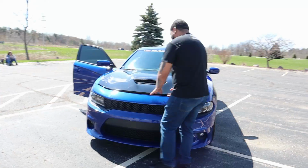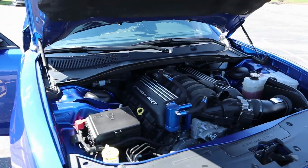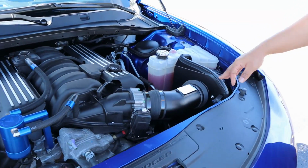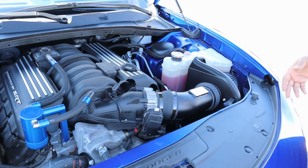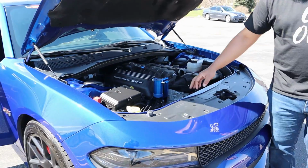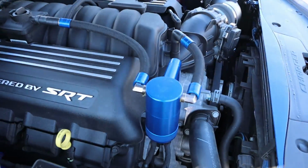Yep. Right, so we're popping the hood now. Yep. So what have you done to this thing in here? Bam. The most recent thing I did was a cold air intake. I mean, it doesn't give you much horsepower, but it's getting rid of that big box in there. You know what I mean? I did the oil catch can. That's a must. Yes. And I just dumped it.